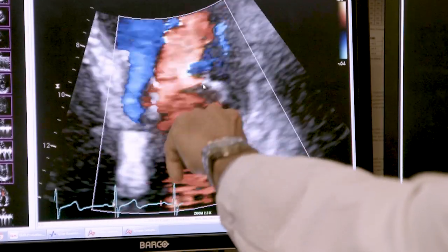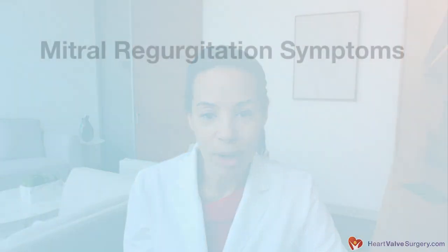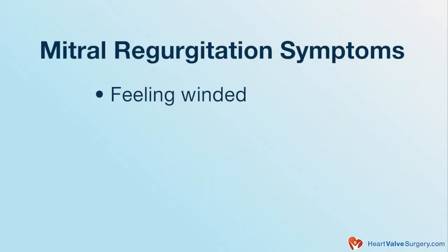One of the commonest ways mitral valve regurgitation is picked up is a physician might listen to your chest with a stethoscope and hear a murmur. As the disease advances and your heart stops being able to compensate so well, people feel winded when they're doing their normal activity. So you're walking upstairs, suddenly you find yourself having to stop halfway up and catch your breath. You might feel winded in bed at night and feel that you need to sit up to catch your breath or get up and walk around. That's a really important symptom. That makes us worry that you're starting to suffer from heart failure.